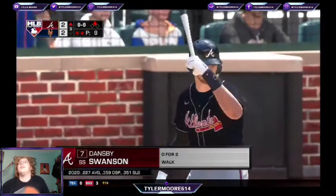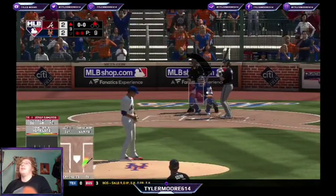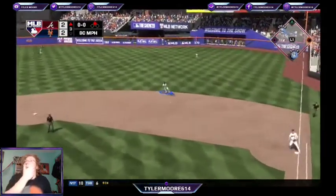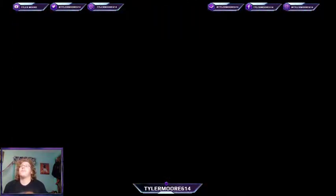Dansby Swanson lining up to hit. Face the next spot. I think I have to face Dansby. Here's the first pitch. On the ground for Cano at second. And the throw to first is in time, but the damage has been done.